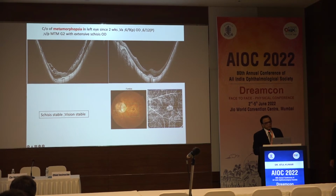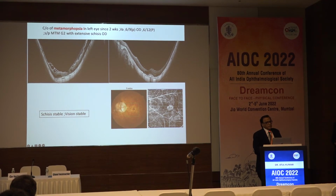This answers part of what Anirudh asked me, that when would you not like to operate. When I see this case, at each follow-up, I compare the OCT, the morphology, I check the vision, and I see the outer layers and inner layers of the retina, and I carefully study it. It's not just seeing the picture and that's it. Imaging does not end at just seeing the picture in gross. You look carefully, and then you'll see something.